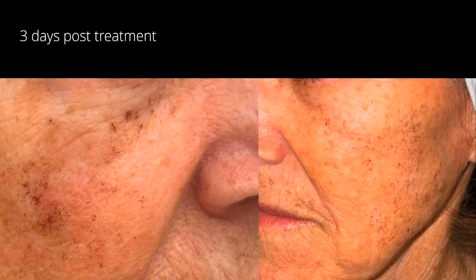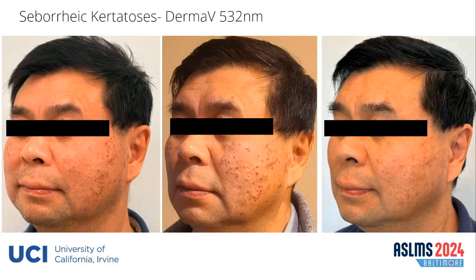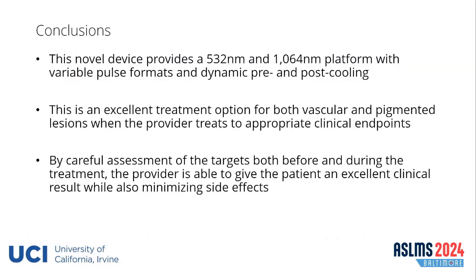The thing you want to warn patients about or just advise patients about is that in addition to that immediate darkening, typically 2 to 3 days after treatment, patients will notice flaking of the treated lesions. We call this a coffee ground appearance, and this tends to disappear about 7 to 10 days after treatment. Here's an example of SEB-K treatment pre, 2 days post, and then 1 month after treatment. You use longer pulse durations and more heat with the seborrheic keratoses.